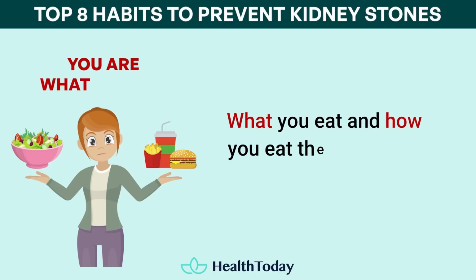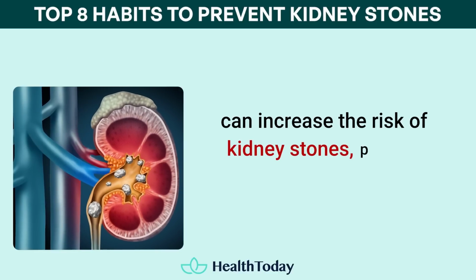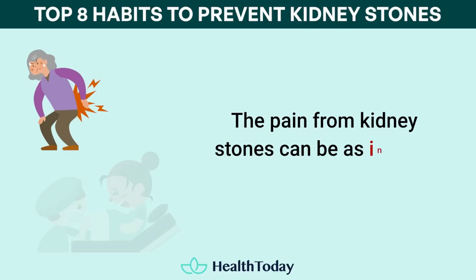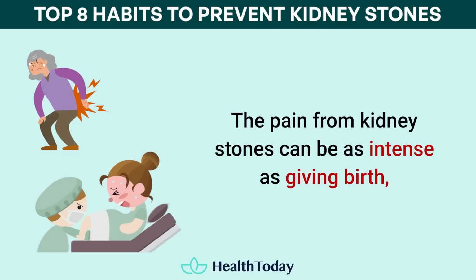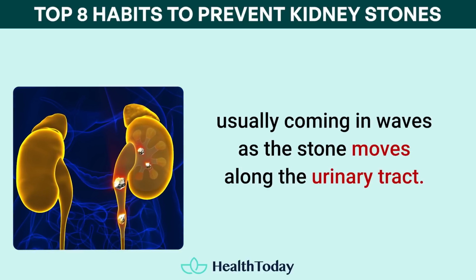What you eat and how you eat them through daily repetition can increase the risk of kidney stones, putting your life at risk. The pain from kidney stones can be as intense as giving birth, usually coming in waves as the stone moves along the urinary tract.